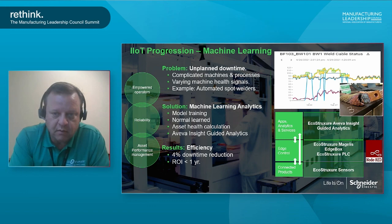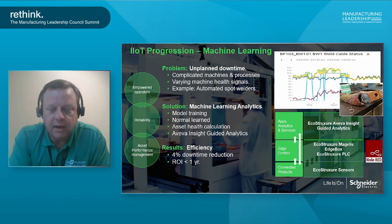We're able to train a machine learning model on those temperatures and begin to detect anomalies when those temperatures begin to move outside of the norm. Using Aveva guided analytics, we're now able to train a machine learning model and deploy that model in the cloud tool. The result of that model is a real-time health calculation that gives us a percentage of the health of the equipment. When that health ticks above a certain level, we know that we have weld cable problems. We've already been able to catch one occurrence in the facility where we had a pending failure and we were able to correct it, which helped us reduce our downtime in the machine by 4%.